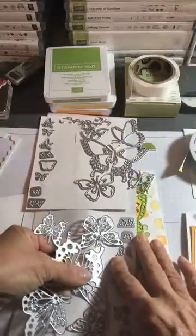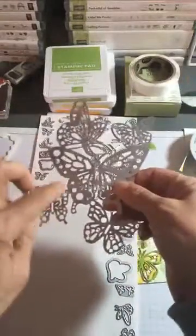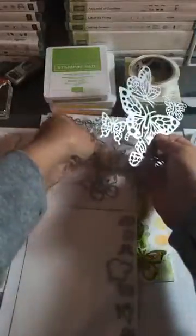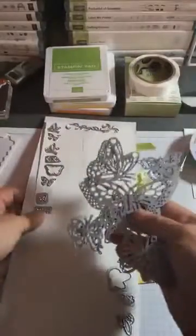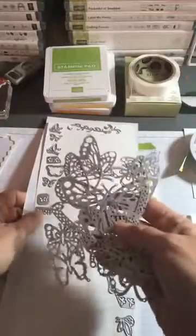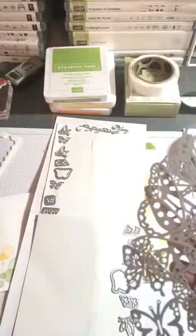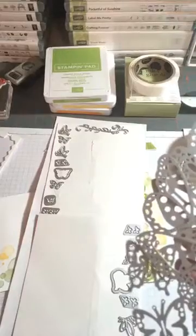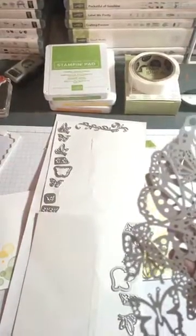This is one framelit and they layer on top of each other. Let me get this detached again. So this one first, because it's not as detailed. And then this one, you cut it the second time, and then this goes over top of this. That is just amazing. I am so happy. Let me make sure I have my guest requests on. There we go.